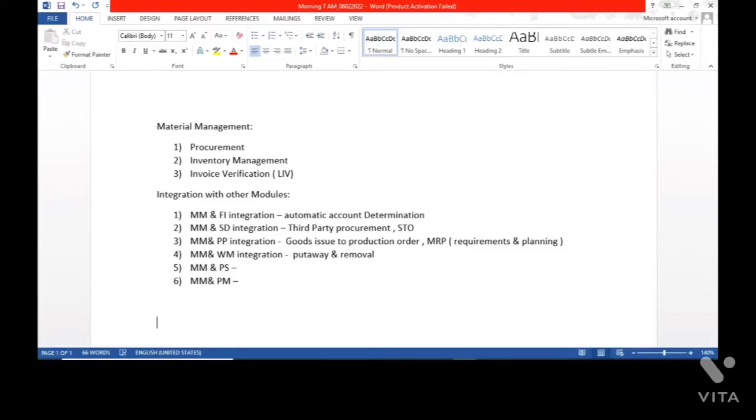Today we'll discuss that. Let's go to the complete core material management. What are the important points we need to understand in material management?